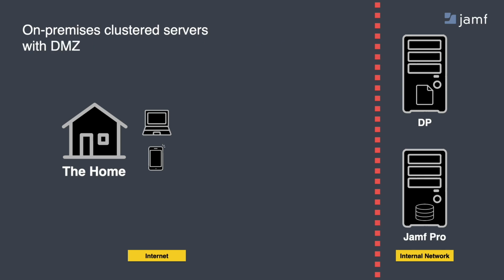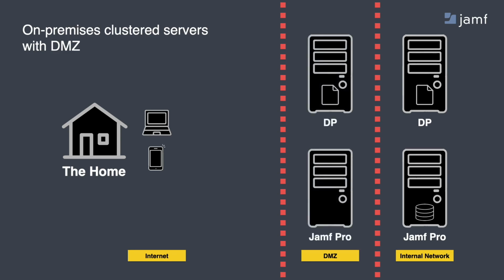Now, network security teams may not approve of you simply wanting to poke holes in their firewall, though. In fact, what they should do is install a second firewall and something called a DMZ. This is a neutral zone between your internal network and the internet. DMZs allow you to expose specific servers to internet traffic instead of your entire internal network. Your two DMZ servers will communicate with servers on your internal network over ports only open on your internal firewall.